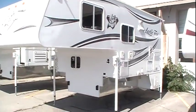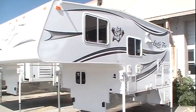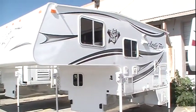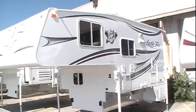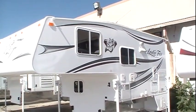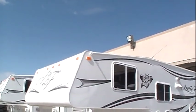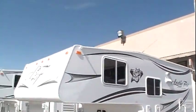Let's talk about the roof for a minute. Arctic Fox is not a cheap built lightweight camper. These are heavy duty, and Arctic Fox is serious about their construction. This is a complete walk-on roof. It's a crowned roof, so you'll never have moisture build up. All your moisture is going to flow and drain out one of the 4 drain spouts located on either corner of the camper.